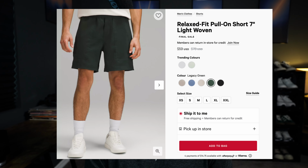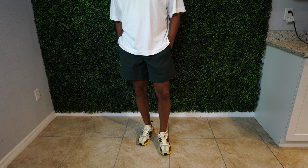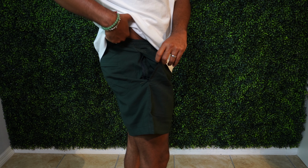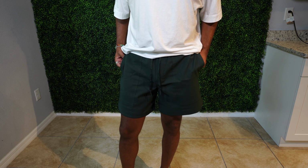Alright, next we have a pair from Lululemon. These are the relaxed fit pull-on shorts. These are in the light woven material. These come with a 7-inch inseam, definitely above the knee vibes for these. This is about as short as I'll go in terms of inseam length. I'm 6 foot, so 7-inch inseams kind of already show off a decent amount of leg, to be honest. More than enough for what I'm comfortable with.